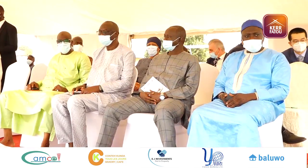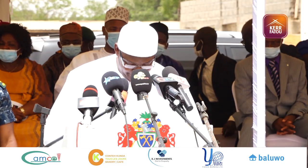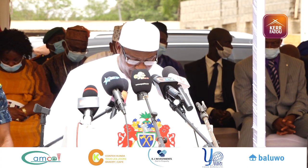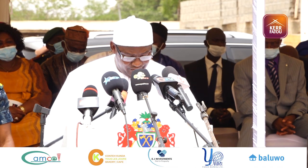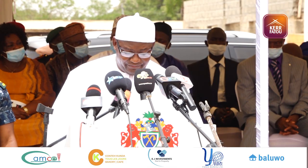Honorable ministers, National Assembly members, partners, members of the diplomatic and consular corps, senior government officials, local government authorities, venerable religious leaders, members of the media, distinguished ladies and gentlemen, it is my singular pleasure to preside over the launching ceremony of the KR2 state-of-the-art tractors and accessories exhibited here.